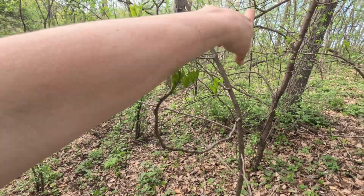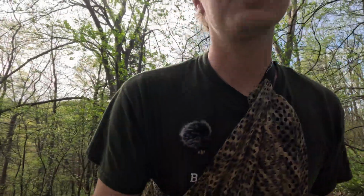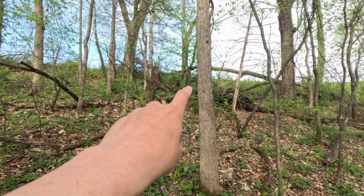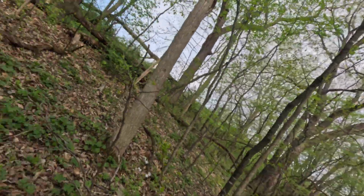I'm just working around this ridge. We were up over there and found those last mushrooms. And I see an elm up here. It looks good. Don't know if there's anything under it yet. Just walking up to it. This is a little more shaded, so they might not be up here just yet. But I imagine there will be some. Here's the elm. I don't see anything.